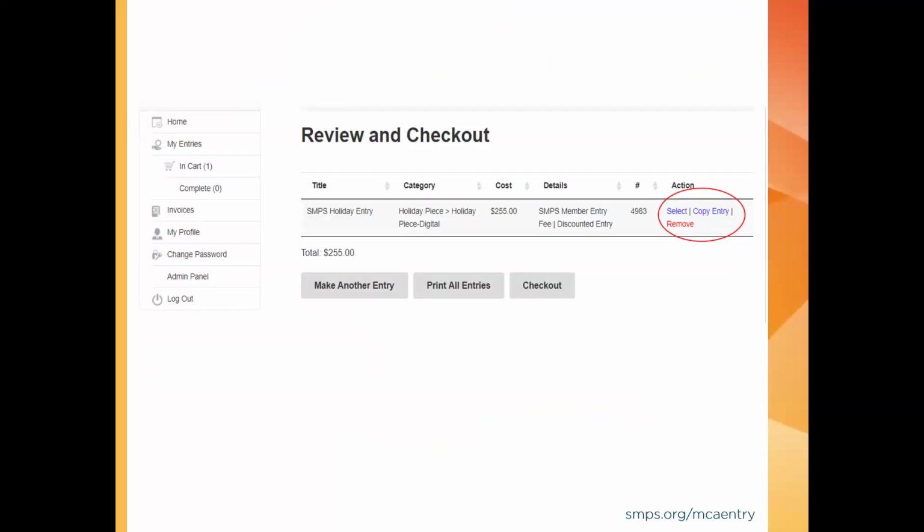This is the shopping cart and what it looks like. It's not very fancy, but most importantly, under the action section, I want to make sure you see that if you hit select, that will open the entry form back up where you can go in and make modifications.